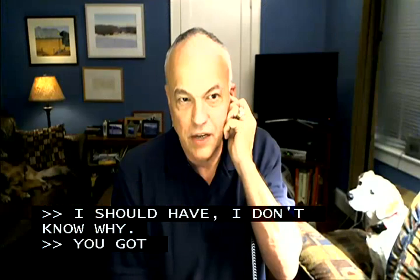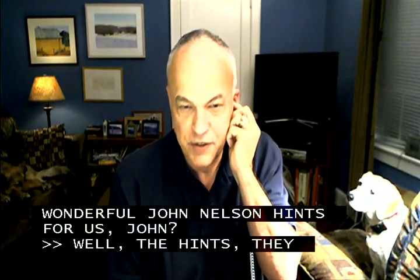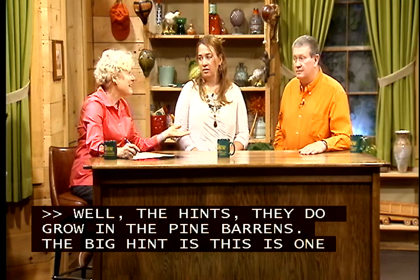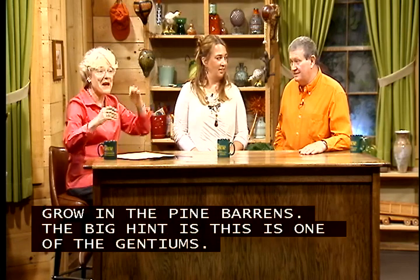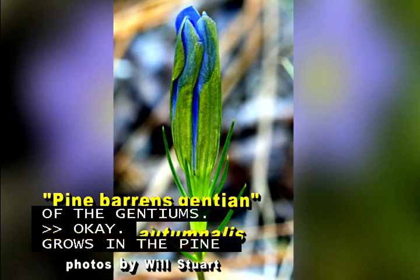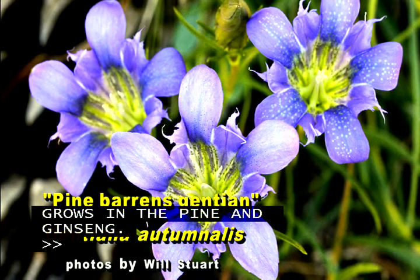Well, the hints: they do grow in the pine barrens, and the big hint is that this is one of the gentian species. Oh, okay. So, it grows in the pine barren, and it is a gentian, so pine barren gentian. Woohoo! I declare we are some smart guys up here. Say the scientific name, Gentiana? Gentiana autumnalis.